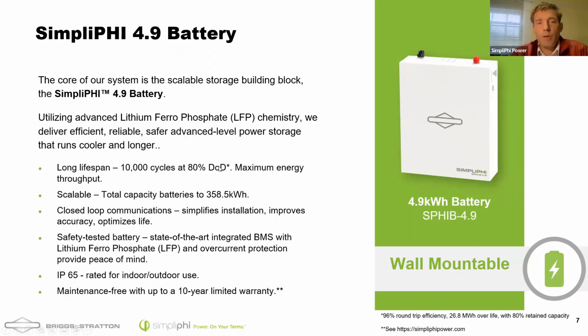10,000 cycles. If you cycled once daily, that's 27 years, right? And it will allow you to cycle at 100% depth of discharge, right? And still offer you that full 10-year warranty on your battery system. It's scalable. So you can have as small as just one 5 kilowatt hour battery, 4.98. And you can scale up to 72 of these batteries to have a whopping 358 kilowatt hours of battery storage, right? That's a huge amount of battery storage.